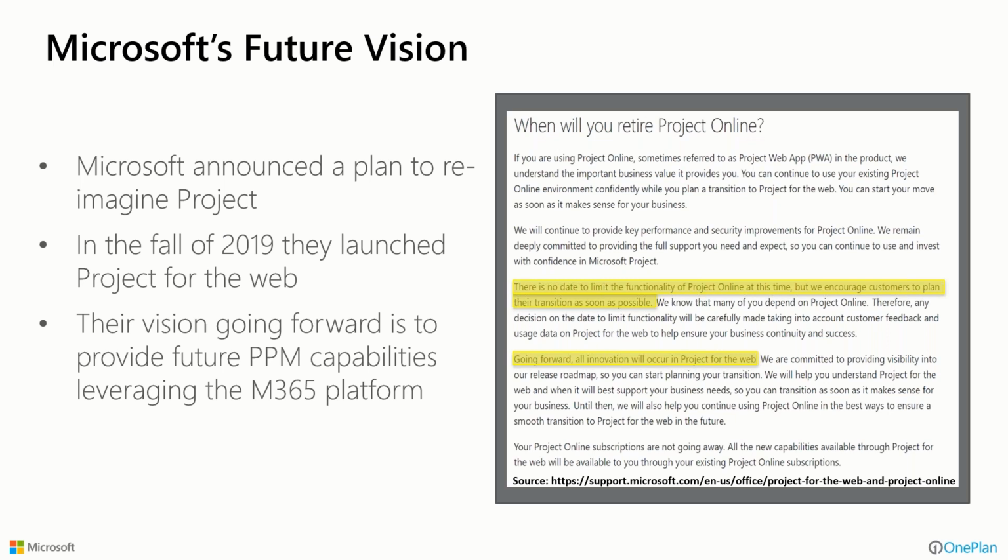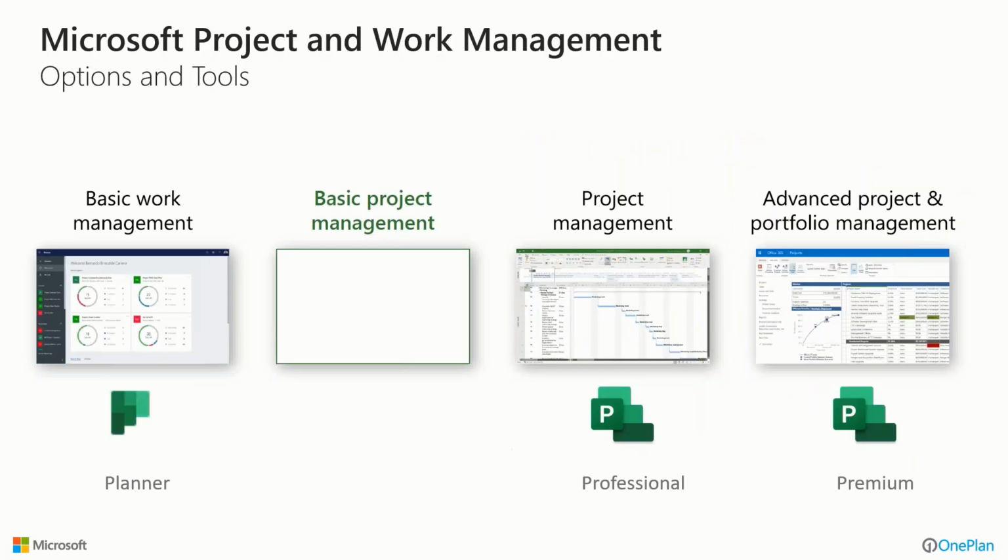The idea is, while general in its nature, this notification from Microsoft back then just said, think about making that transition, because it will be happening. It's not today, but it is coming. So just be aware that this is the direction that Microsoft's going with project and portfolio management.